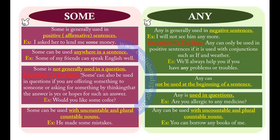Some can be used anywhere in a sentence. También podemos utilizar la palabra some en cualquier lugar de la oración. Vea que en la oración de arriba dice, I asked her to lend me some money. Está en el medio. But I can start the sentence with some. Puedo iniciar la oración con some. For example, some of my friends can speak English well. Algunos de mis amigos pueden hablar inglés muy bien.